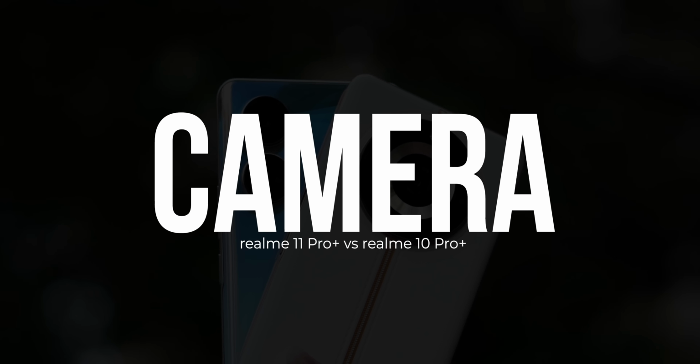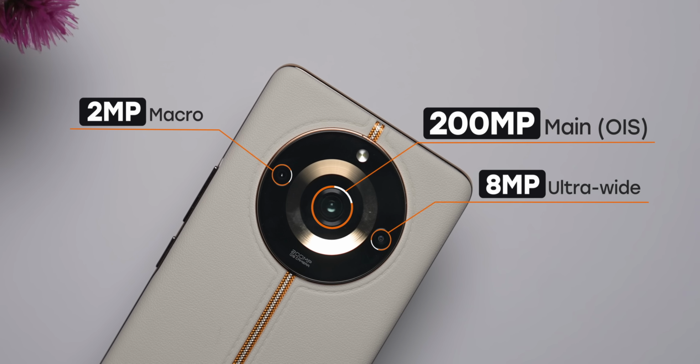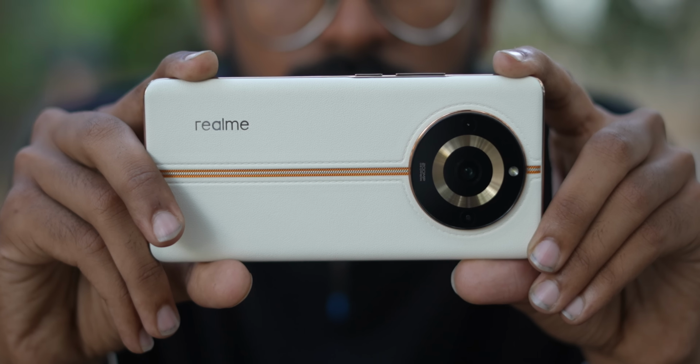Now, one key area of upgrade on the Realme 11 Pro Plus that of course Realme is talking a lot about is the 200 megapixel camera that you get with the phone. Megapixels don't really mean that much, which is why for your reference, we have a detailed camera comparison with proper tests on both these phones. If you haven't watched it, you must watch that first. A link should pop up right now. But if you don't have the patience for yet another video, here's a gist.